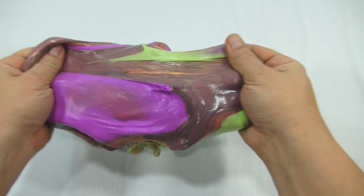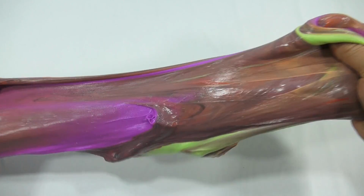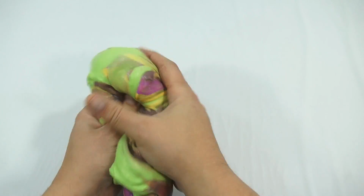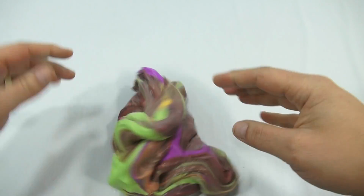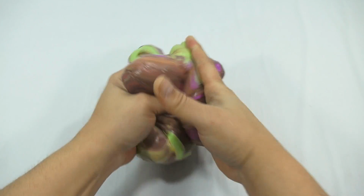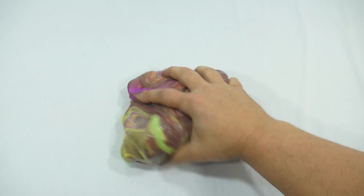I think Butch was right. That will stretch across a room. Look at that. Hear those squishy sounds? That purple worked itself out really nice. Oh, listen to that. Maybe you hear that better up here. You hear that? Look at that blob.